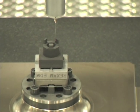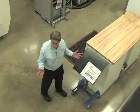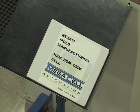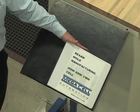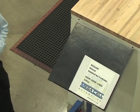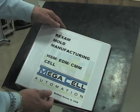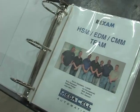And now we move on to the Standards and Procedures Manual. Every area within our shop, whether it be EDM, grinding, IDOD grinding, surface grinding, our laser area, our mold makers, or machining centers, will have one of these books. This particular one happens to be for the megacell. In here are all our standards and procedures that have been created.